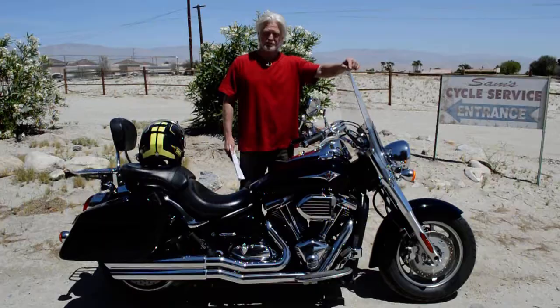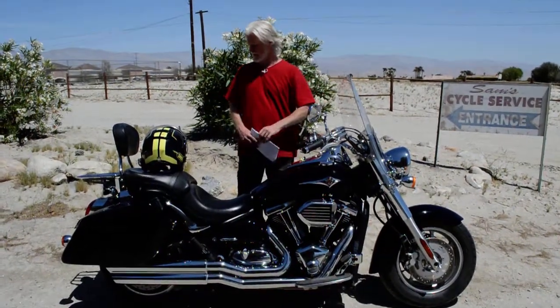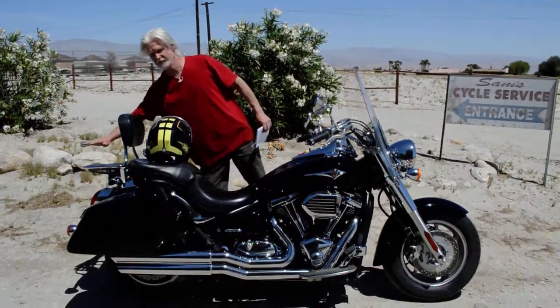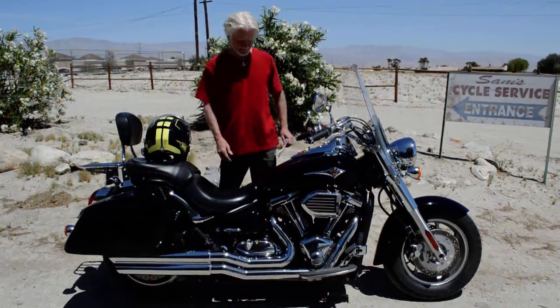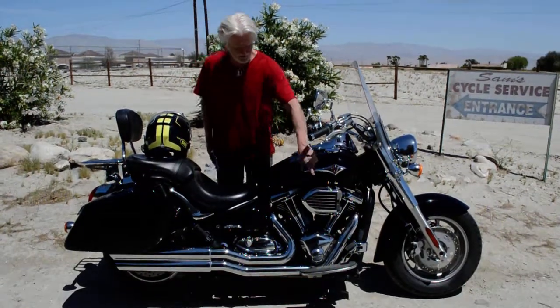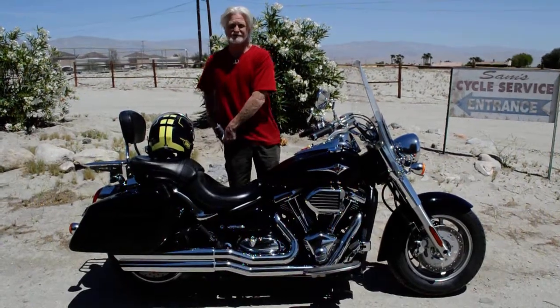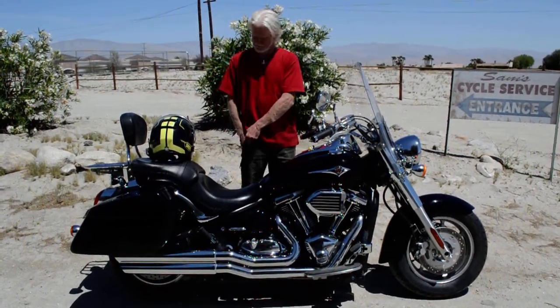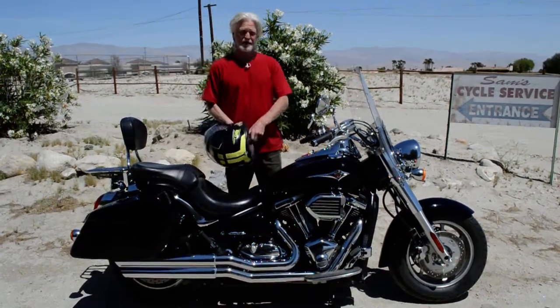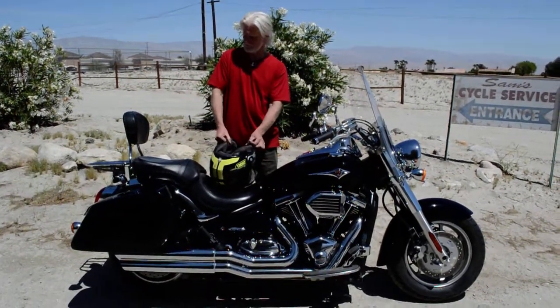It's got everything these big cruisers have. You like the big windshield, you know, the locking bags, the sissy bar. It's got the nice rack on the back of it here. Floorboards. Bike's a lot of fun. It's got an aftermarket air cleaner on it. It's really cool. It's got the really nice Vance and Hines exhaust system on it too. And very practical bike. Fun for long trips and around town.